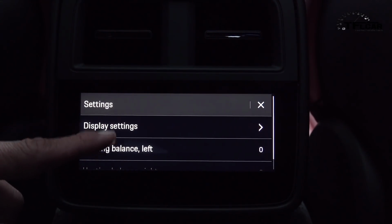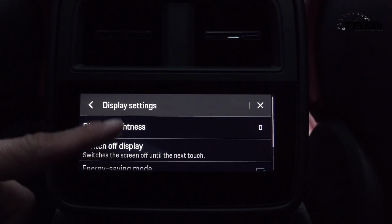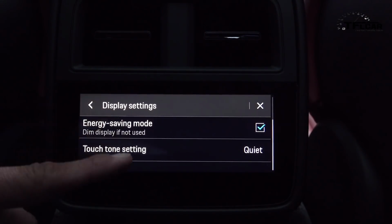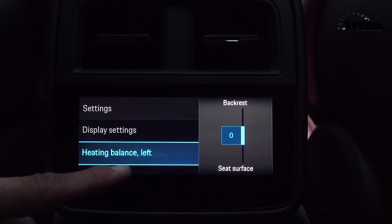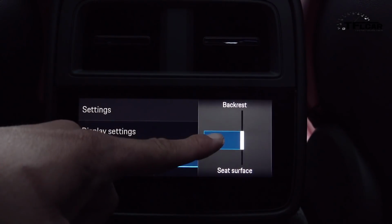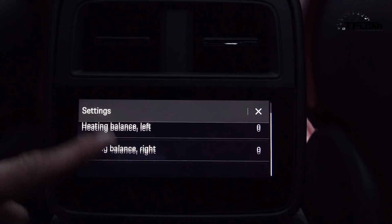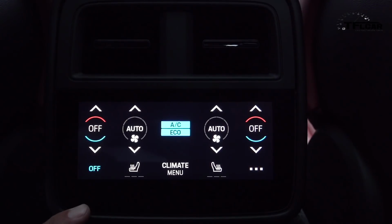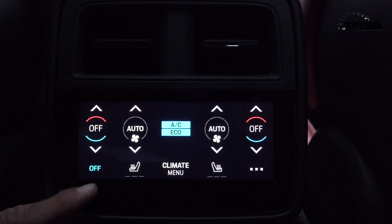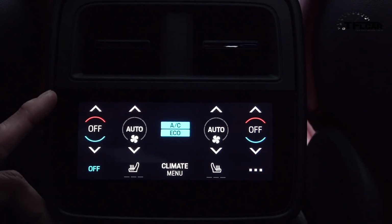There's some additional controls back here. So display settings, for instance, we choose display brightness, switching off the display, whether you want the touch tones to be quiet or not on there. And you can choose heating balance between seat surface and backrest, much like we can up front. Sadly, however, this display will never give you infotainment readouts. I think that's a missed opportunity. I really wish Porsche had given us that kind of feature set back here.